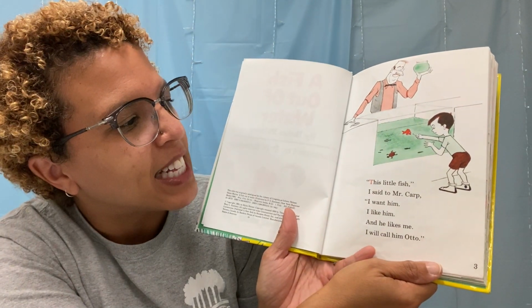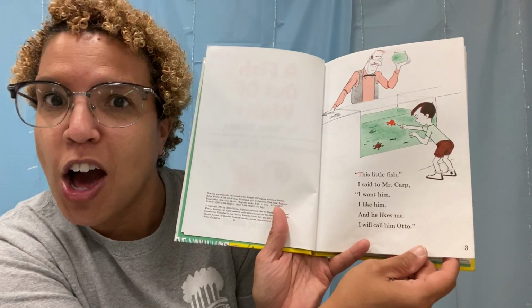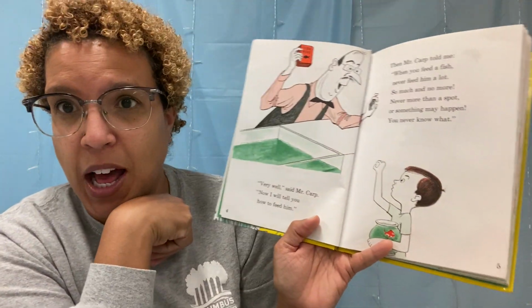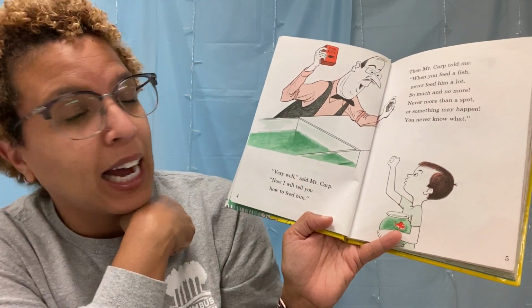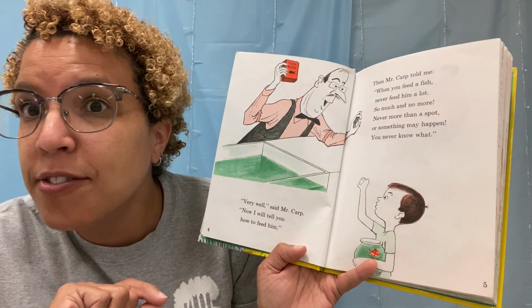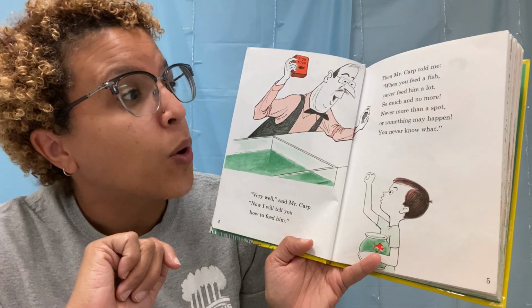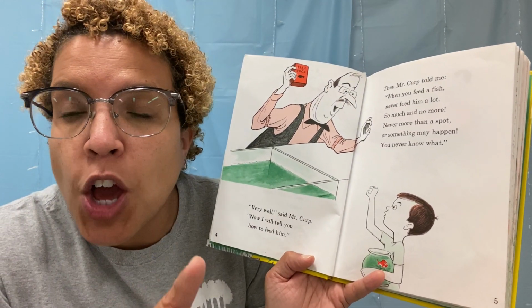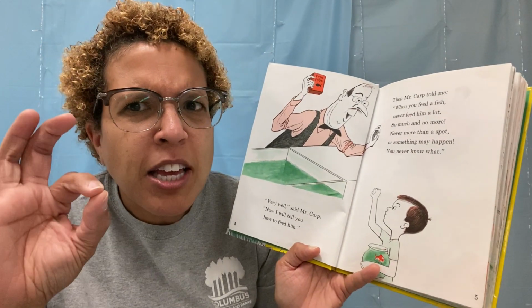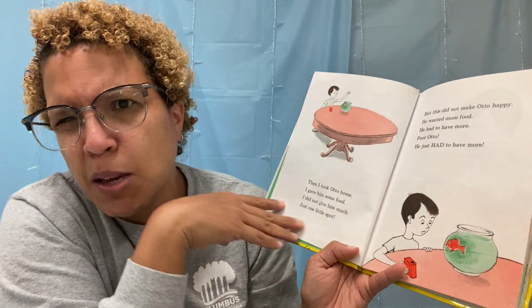This little fish, I said to Mr. Carp, I want him. I like him, and he likes me. I will call him Otto. So it looks like he's picking out a fish for a pet. Very well, said Mr. Carp. Now I will tell you how to feed him. Then Mr. Carp told me, when you feed a fish, never feed him a lot, so much and no more, never more than a spot, or something may happen, you never know what. Ooh, my goodness. So just a pinch, just a spot of food. I mean, well, but what could happen if he fed him more? I don't know. Let's keep reading.